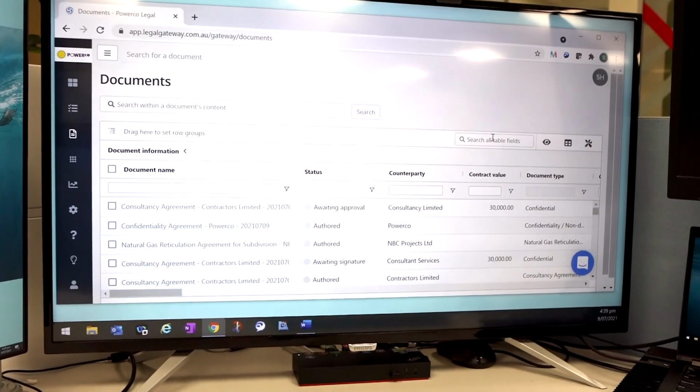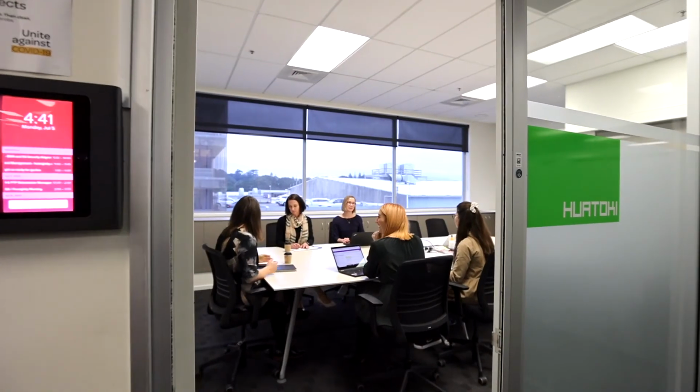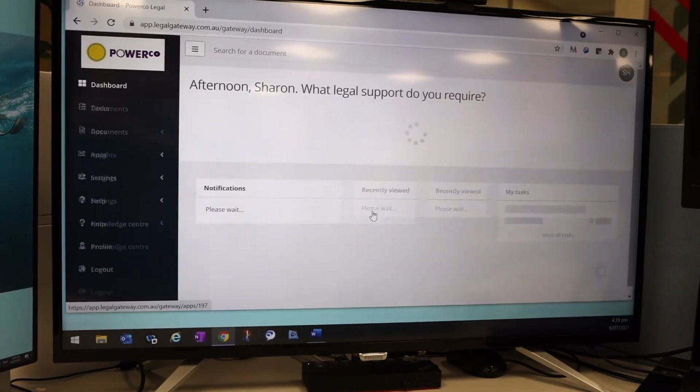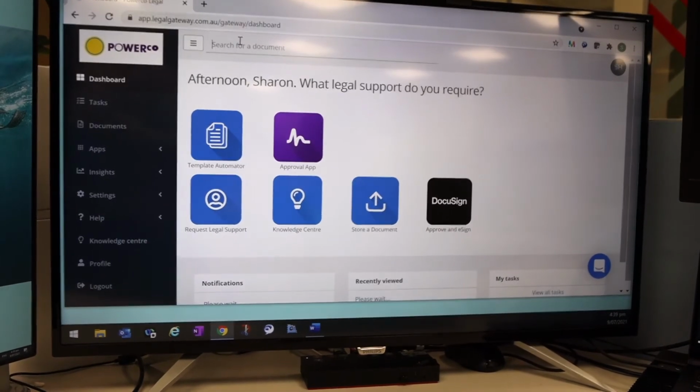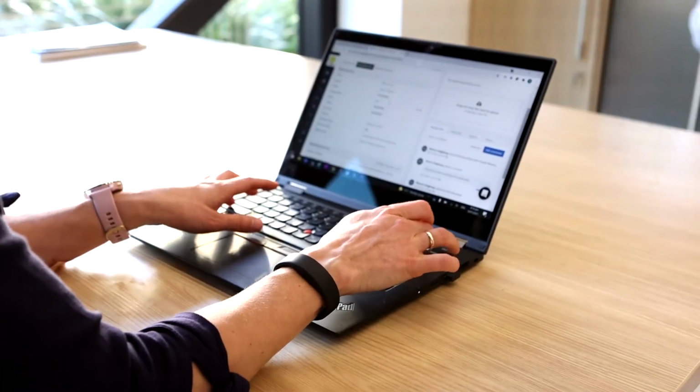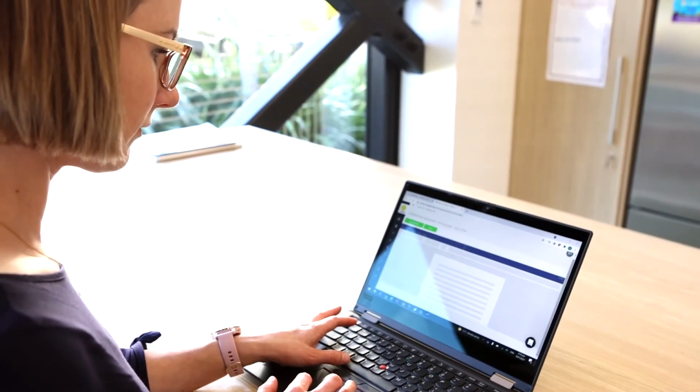Of the people that we surveyed, 90% said that Gateway has improved their experience of working with Powerco's contract process. And we're really proud of that success and creating something that we know was very tailored for our business. We're also seeing a much higher use of our templates that we make available for the business, and our external legal advisors and our external counterparties have been really positive about us using Plexus Gateway because it enables them to collaborate, negotiate and electronically sign their parts of the process without needing their own subscriptions.